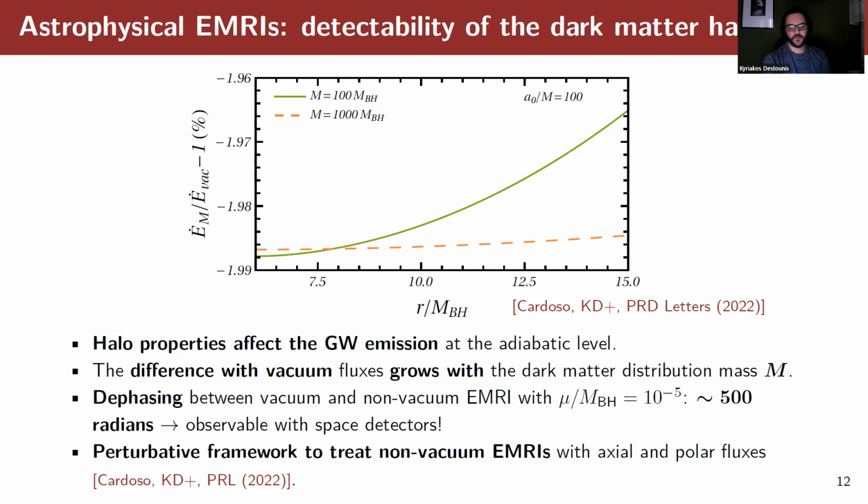Therefore, the perturbative framework, and later on, besides this work, we have also introduced in the literature a fully relativistic perturbative framework to treat non-vacuum EMRIs with axial and polar fluxes. I state that here because here we have only used the axial sector, which is much easier to treat with the Kolsky-based waveforms. Here it's not the Kolsky exactly, it's Regge-Wheeler, for example.